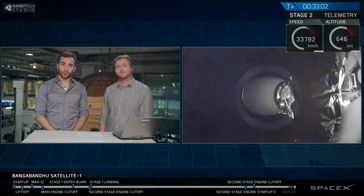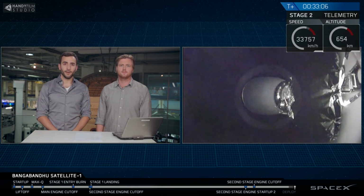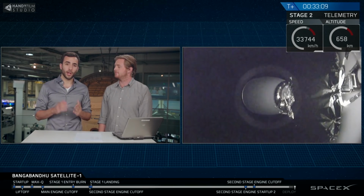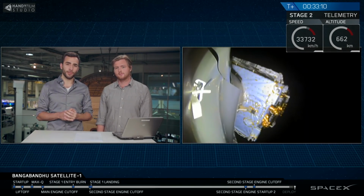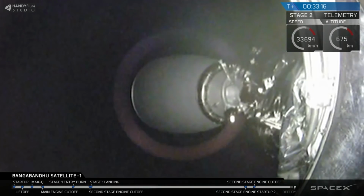Welcome back. For those of you just joining us, we are only about 30 seconds away from the deployment of Bangabandhu Satellite-1. On the right-hand side of your screen, you can see a camera view of the satellite itself from the very bottom. It's currently attached to the top of that second stage by way of a payload adapter fitting. In about 10 seconds, we should be able to see that payload adapter fitting release, and Bangabandhu Satellite-1 will be on its way. Let's watch that.